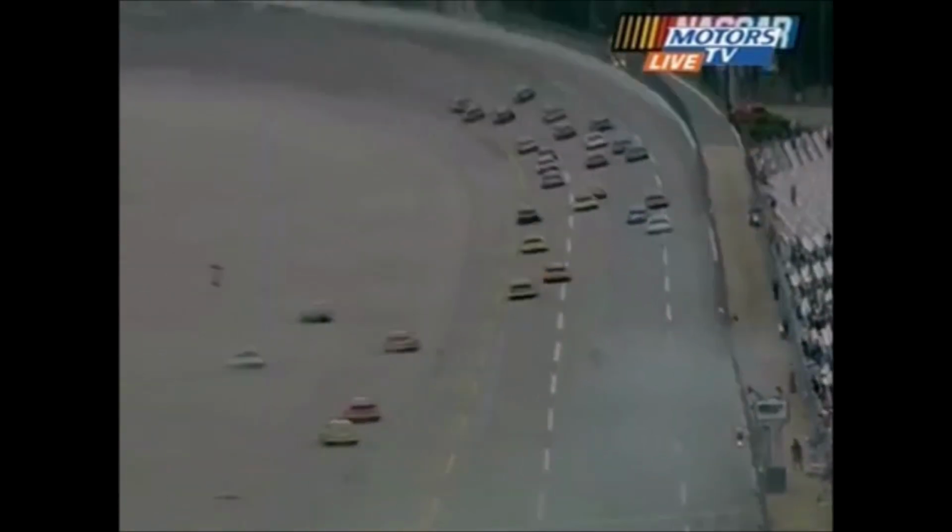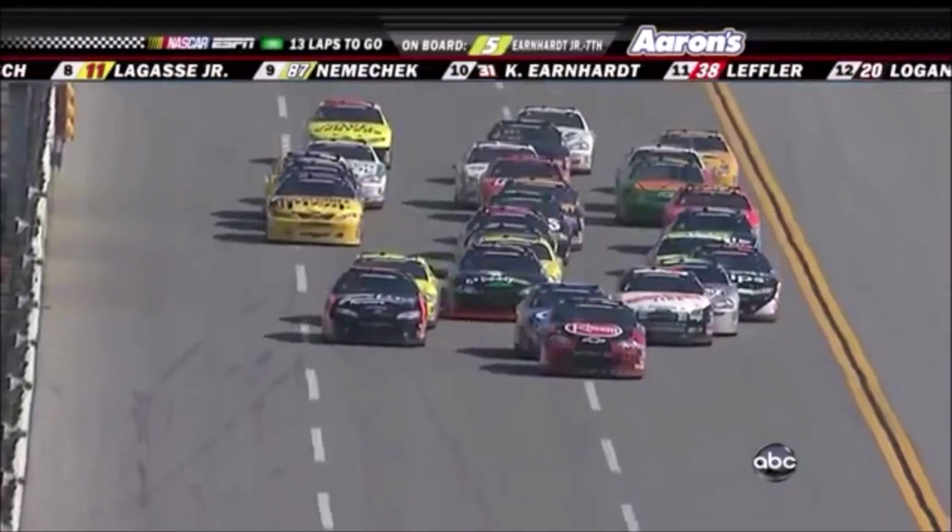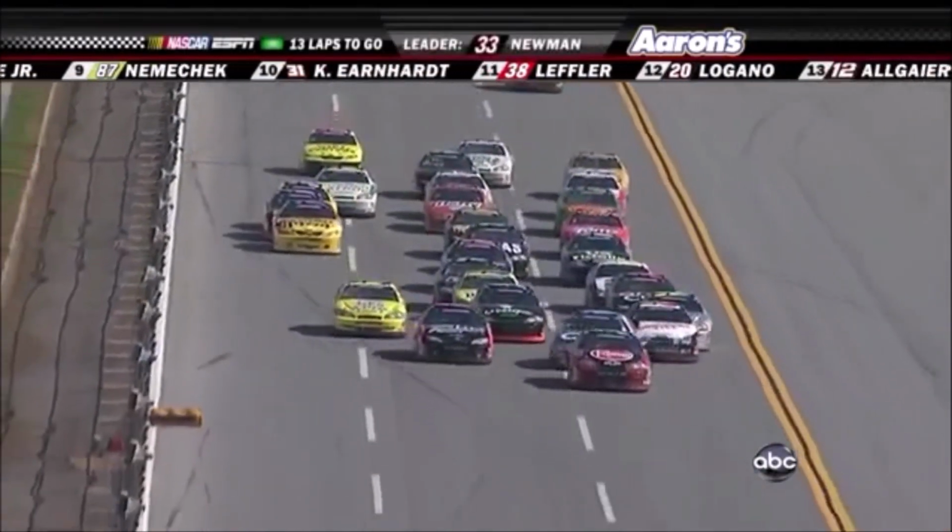Now this is a hard lick right here. Fortunately, it's more in the left front than it is anywhere else. And it was the right side of Stewart's car that took the brunt of the impact. He has led it today. He finished 13th. He said it was that win.